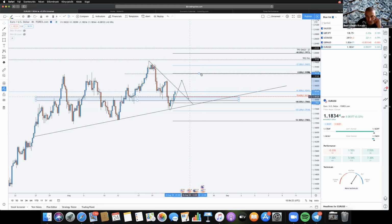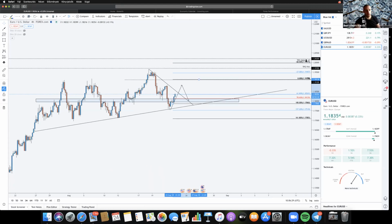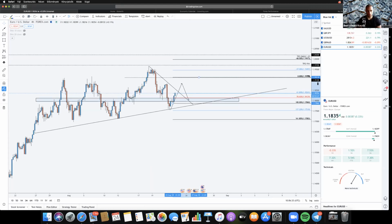And after, the first target will be here, the second one is on the previous high. The third one is the daily -27. So this is what I think from Euro USD. Have you any question?